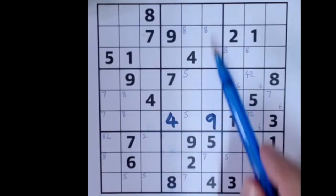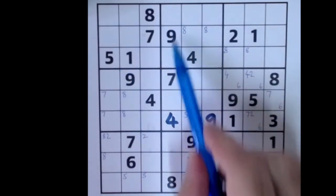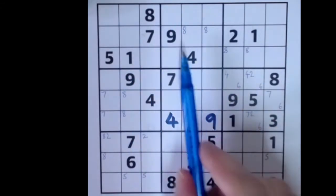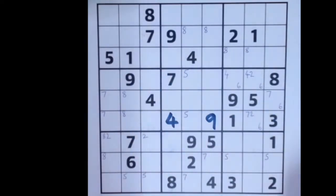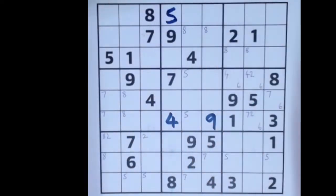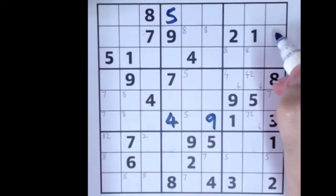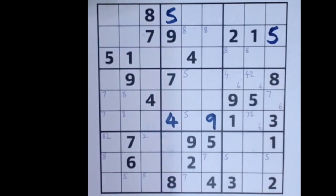Okay, 5s going up this column, 5s going up this column. Fortunately, we've got one blocking this pair that we thought it might be, so there's only one possible location for 5. It has to come here like so, and if we extend that across this row and across this row, we will find ourselves with a 5 here.